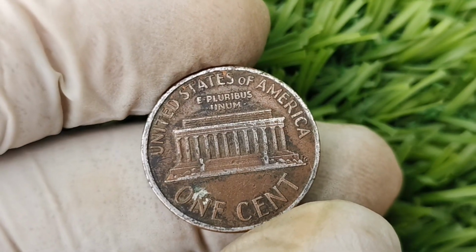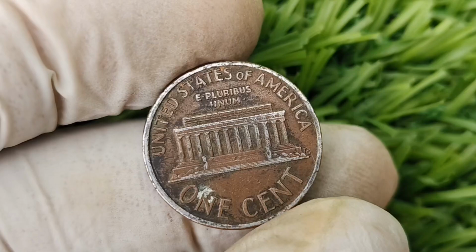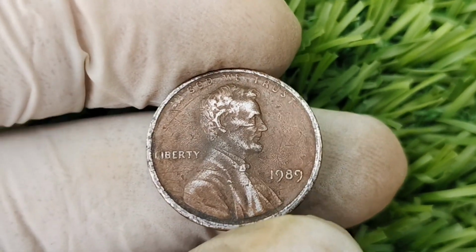The market for rare coins is like a roller coaster. The value of certain coins can skyrocket one year and drop the next, so timing and patience are key. But when you're dealing with something as rare as the 1989 no mint mark penny, the potential payoff is huge.